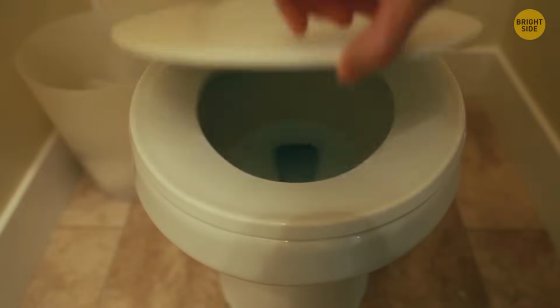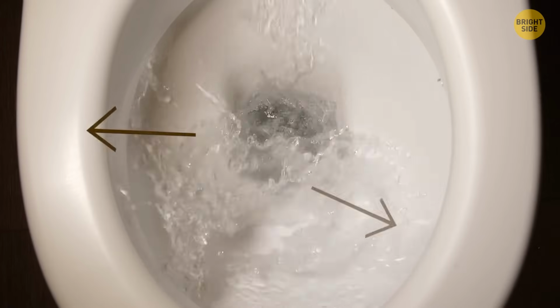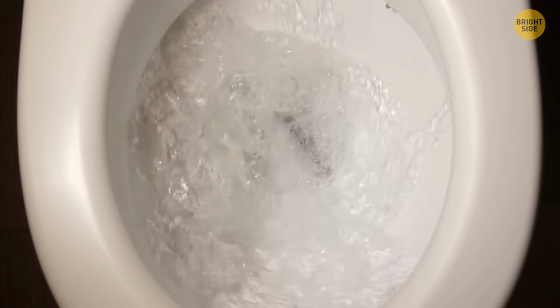When you flush the toilet, always cover it with a lid. Small imperceptible particles of dirty water and germs splash when pressing the flush button while keeping the toilet lid open.